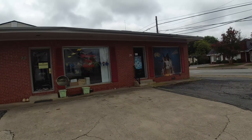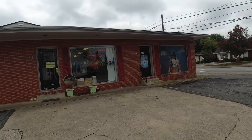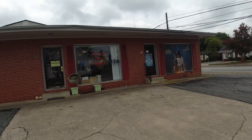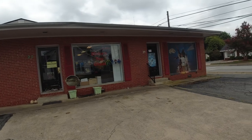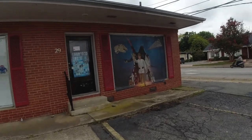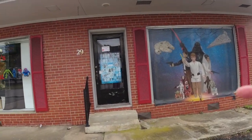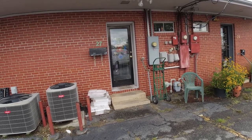The front of the store, Blake's Toy Chest. Looks like it's their third anniversary, and they are open from 11 to 8 Fridays and Saturdays, 11 to 5 during the week. So there's a cool Star Wars vintage figure display on the main window. Very cool. So we have to go in the back. This is the front, and here's the back door to Blake's Toy Chest.